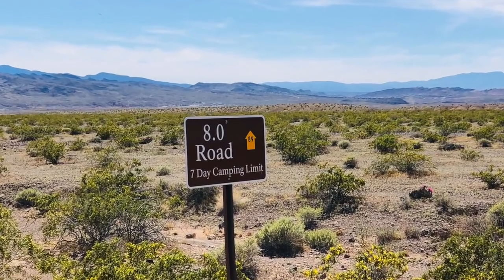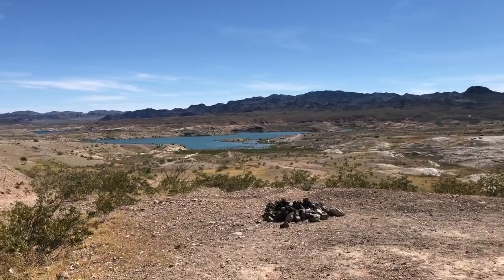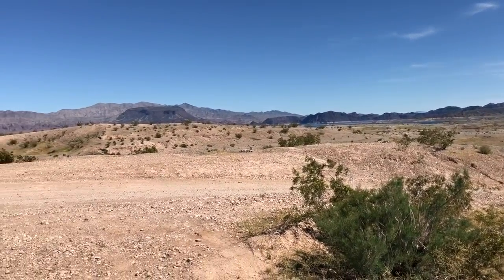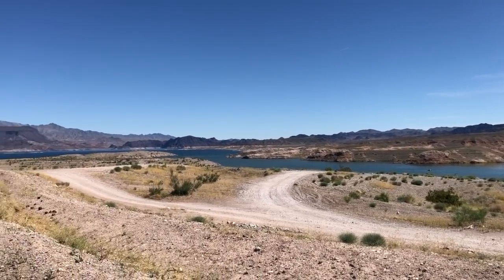8 Mile Road is a better option. It's about a quarter to half a mile away from Government Wash. And with the few sites that were there, there was hardly anybody.